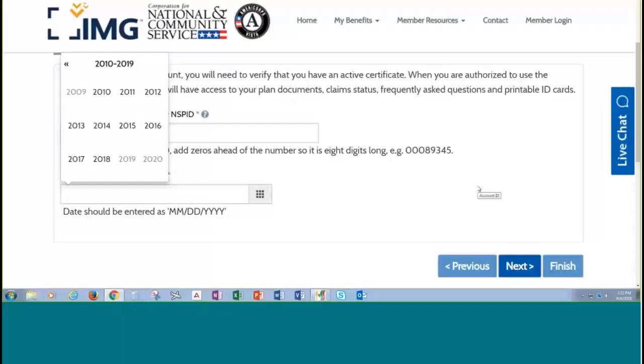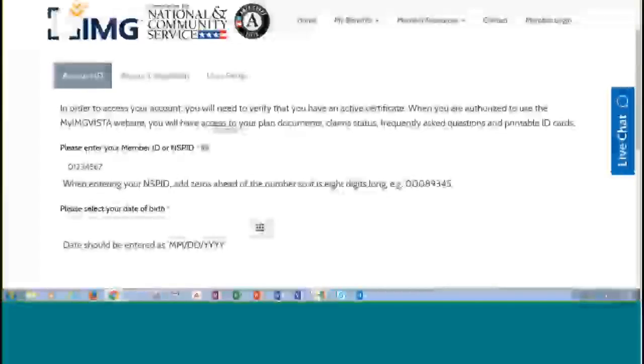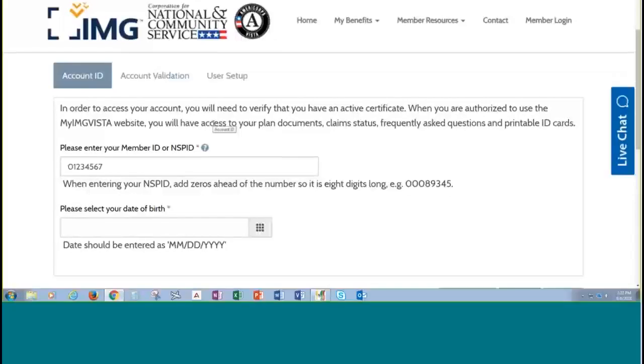Unfortunately, I can't show you the parts after this, but I'll go over them a bit for you. The next page is going to show you your name and your date of birth and information, just to confirm that it is you that you're making an account for. You'll confirm that, and after that, you can make your own username and password. After you create your account, it's going to take you back to the home page.